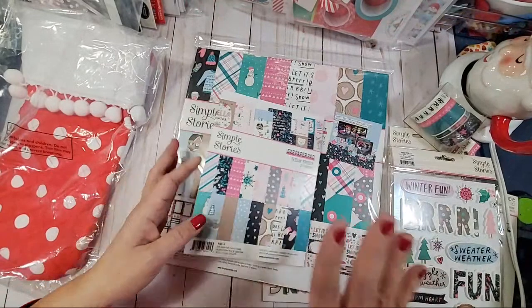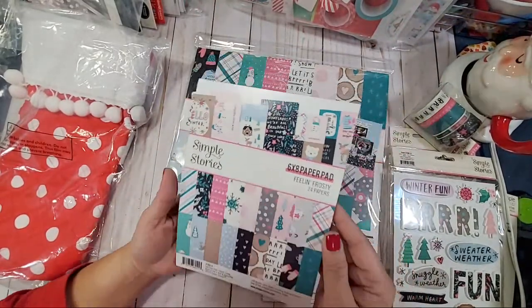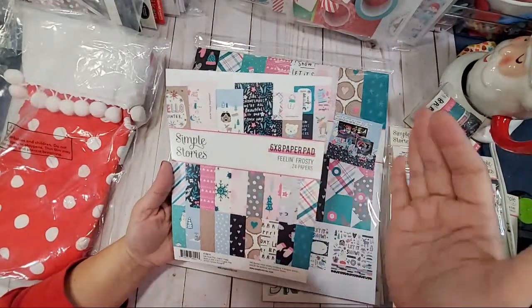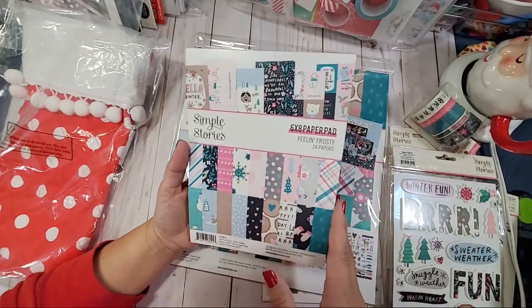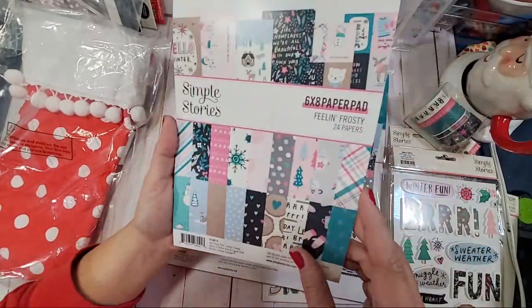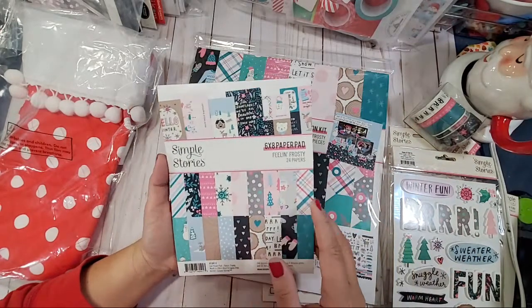This is the first time that I'm seeing this collection in person. So I'm just like mesmerized by how pink and beautiful it is. It has like three shades of pink, which I adore. Aqua, teal, and light blue, which looks more like periwinkle-ish. And I don't know, this is like a little bit of dark gray, which I absolutely adore.